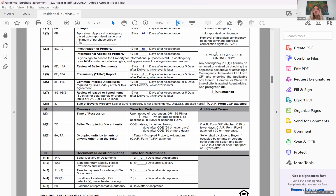All right, removal or waiver of contingency. If you choose to lift any contingencies that are listed in our contract with your offer, you would check this box, see attached. A contingency removal form would auto-populate in zip forms. You would modify that document to reflect whatever contingency you were lifting with the offer, and you would attach it to the offer.